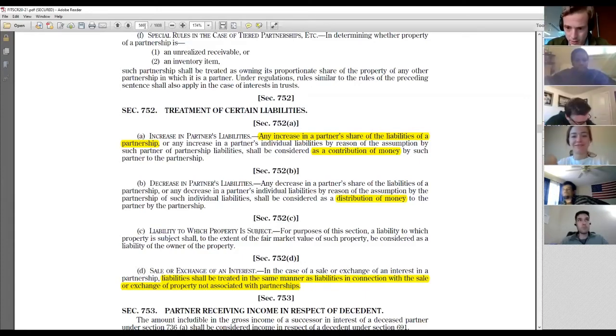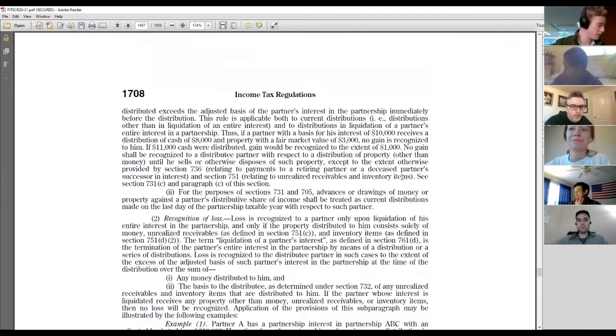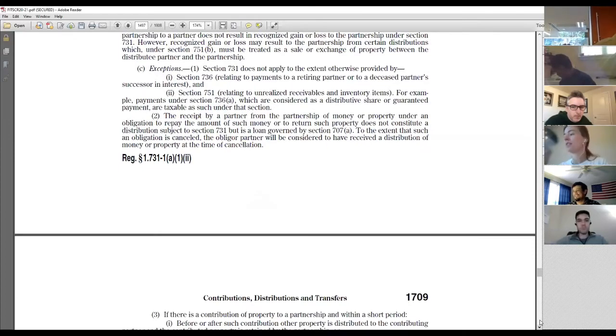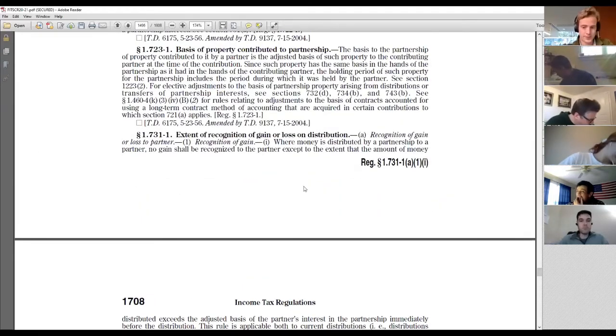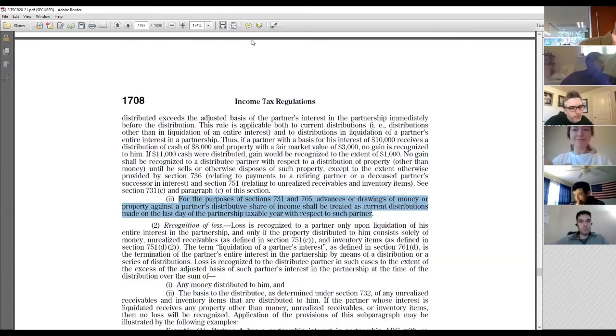Yeah, where's the rule in the code for that? Yeah, okay, it's in the regs. So let's turn to 1.731-1, reg 1.731-1(a)(1)(ii). So here's our rule. There's our draw. Purpose of section 731, which are gain in distribution of cash in excess of basis.